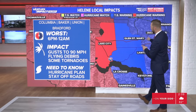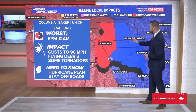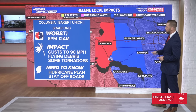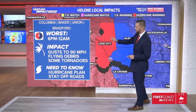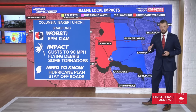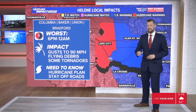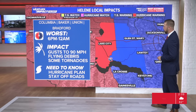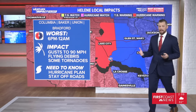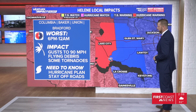So let's break it down here for you, county by county. We're going to head further west here first for Columbia, Baker, Union, Bradford County. Worst of it between 6 and 12 a.m. Again, we are anticipating landfall after 8 o'clock, likely much closer to about 10 p.m. for you folks. Gusts upwards of 80 to if not 90 miles per hour, which will certainly cause flying debris. So make sure you just have everything prepared. You're in your safe spot and you are ready to go for the storm to make landfall here later on.